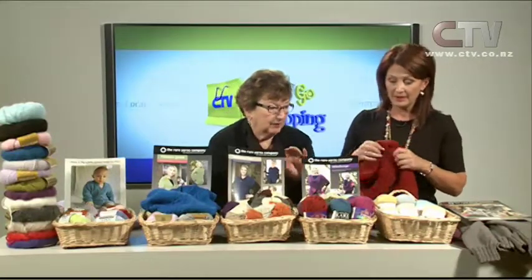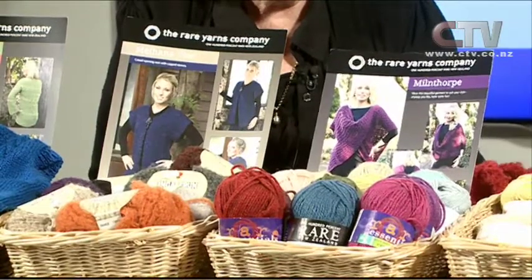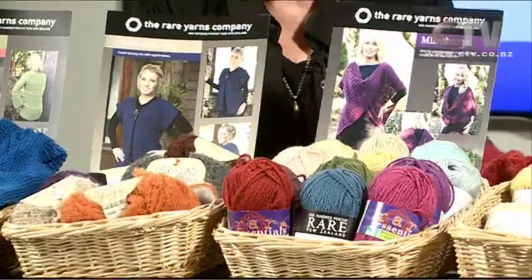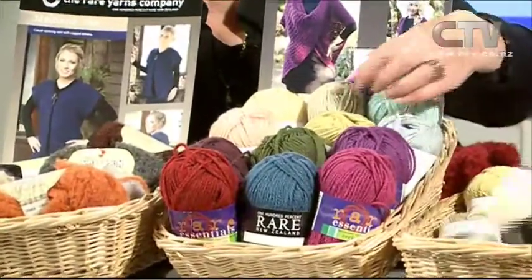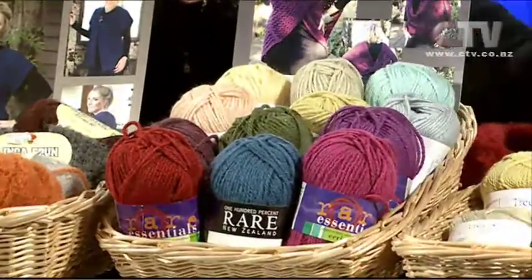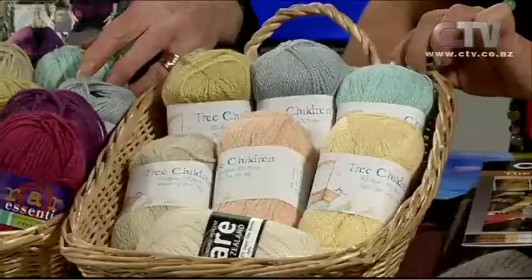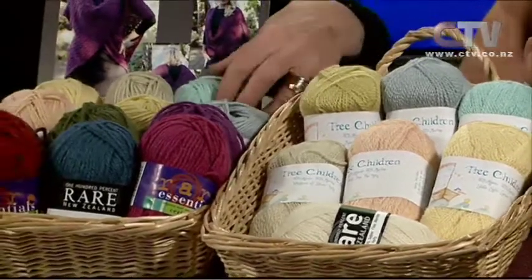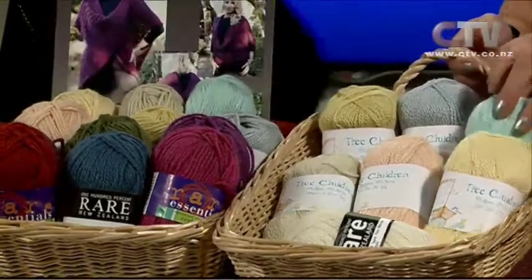And then the other alpaca we've got is Rare Yarns, and that's made in New Zealand. And there's new colours in that, these light ones. They're just new in. We haven't even got them out yet. Gosh. And they come in 4-ply as well. Oh, how beautiful. And they are going to be coming in their boucle as well. So it's nice to get the 4-ply and the boucle, which is like this one.